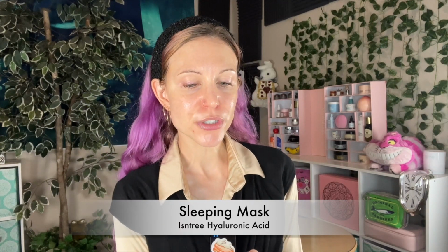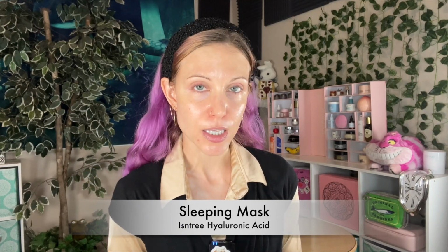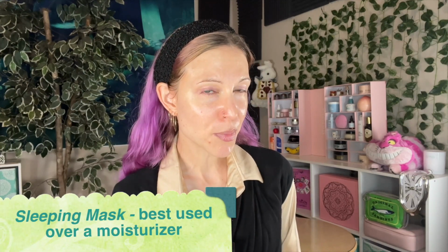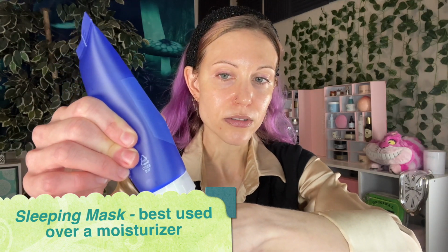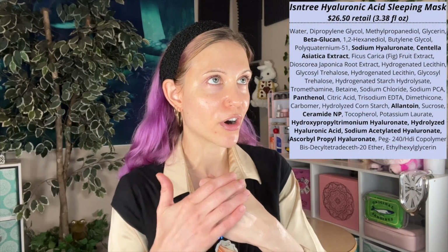This is the Eccentree Hyaluronic Acid Water Sleeping Mask. Now, when you have a sleeping mask, this is a product that you might think, oh, that's a nighttime moisturizer. You will probably have better results with this type of product if you actually, that was an interesting sound, I promise that was the tube, layer this on top of your moisturizer. This is just an extra barrier on your skin to help lock in those ingredients that you applied all throughout your skincare routine. Sleeping masks often have this texture that's kind of hard to describe.